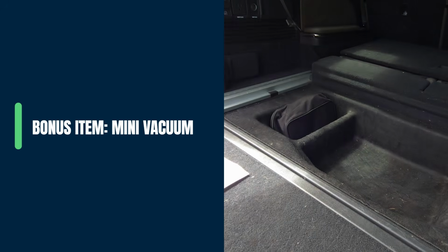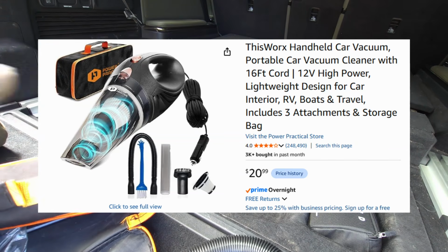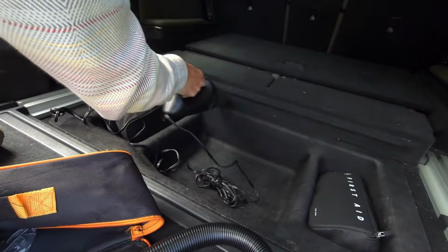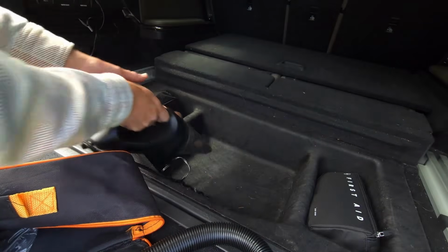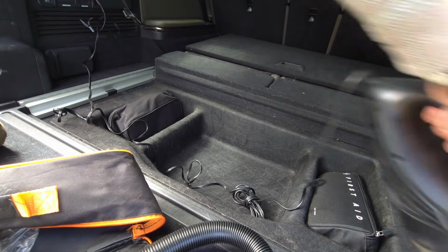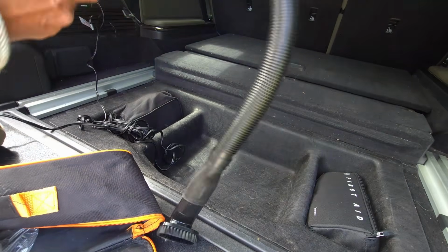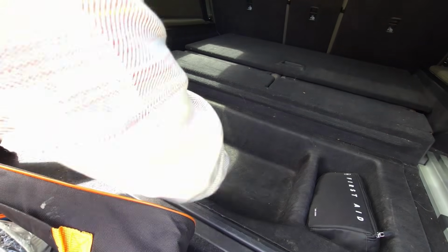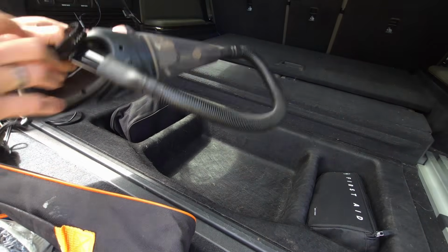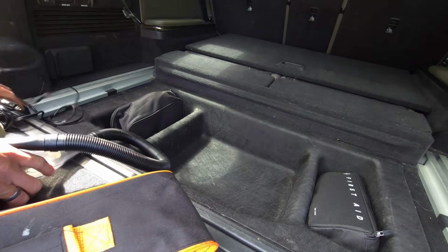I wasn't going to really show this, but this is called ThisWorx, and this is a little vacuum that you can plug in to vacuum with, and I actually think this is a good thing to have. My Rivian always seems dirty. I vacuum it a lot, but I guess I'm just always doing stuff. So it's got some different attachments. You can kind of brush in and get in a good spot. But yeah, I would highly recommend one of these too, actually. It's pretty cheap and fits in a nice little bag, and you never know when you need to clean up your stuff. So I would definitely recommend that.